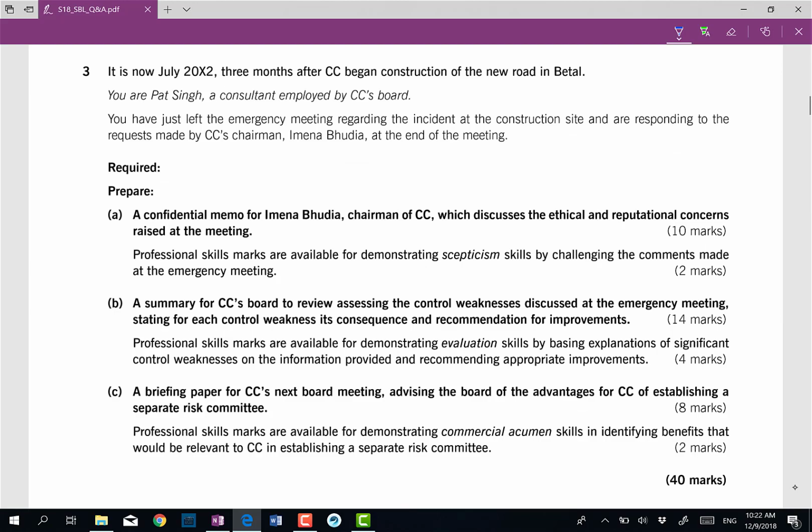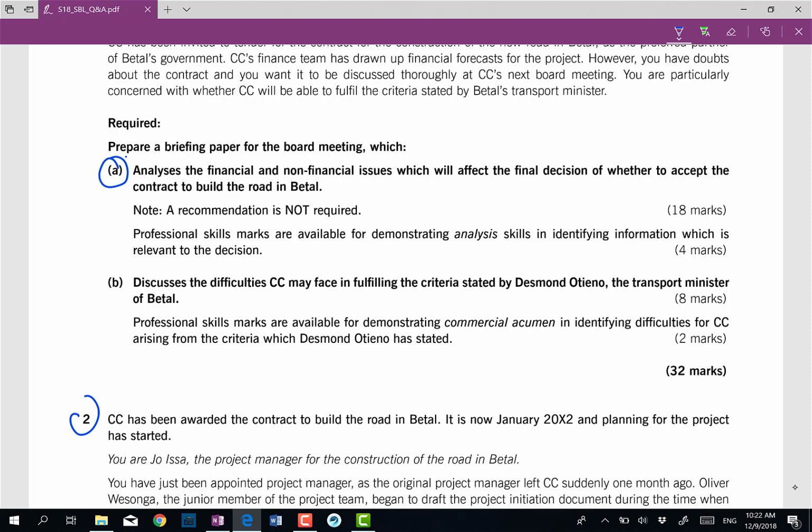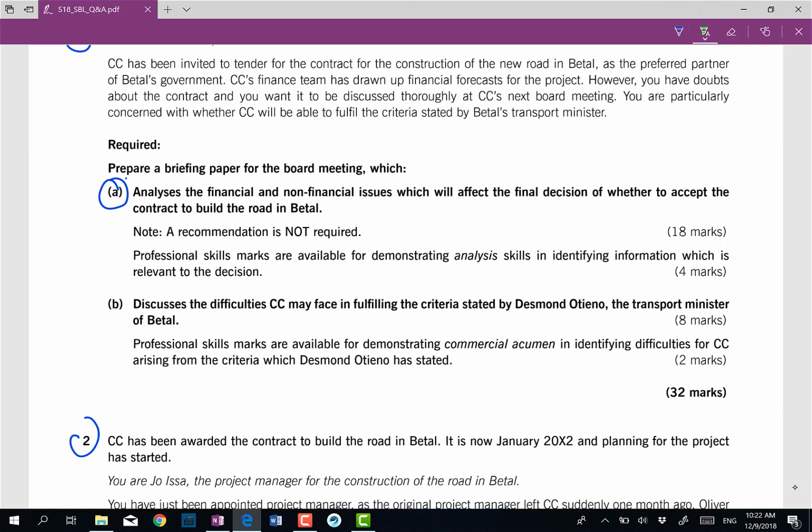Now let us start off. You need to go through the case first before you watch the video. The requirement is to prepare a briefing paper. The very first thing you must take note of, according to the marking scheme, is that a candidate who fails to prepare their answer in the required format will never be able to collect the full professional marks. You may have all your analysis skills perfectly correct, but your failure to present in the format required will not allow you to get the full professional skills marks. Do bear this in mind when you are doing this integrated case study paper.